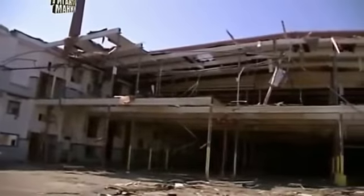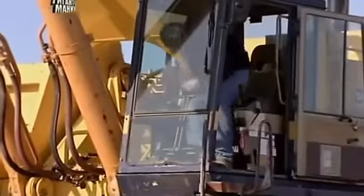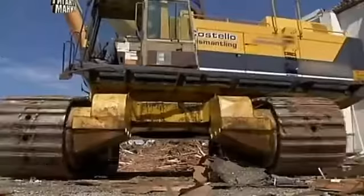So, demolishing the derelict mill will be tough, but the crew has one of the world's toughest tools at hand. And operating the pulverizer will be Eddie Olette. That particular machine, oh, it's incredible. You can pretty much crush anything. It's fun to know that you're disintegrating something.